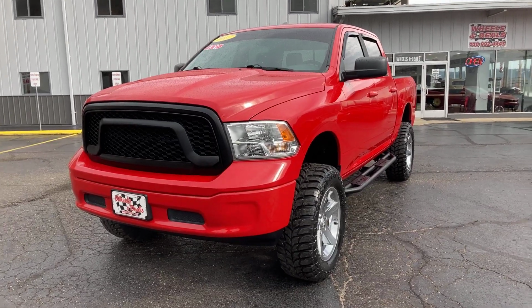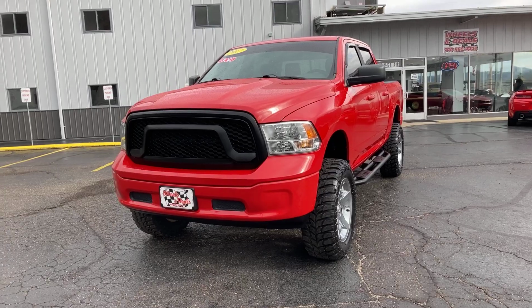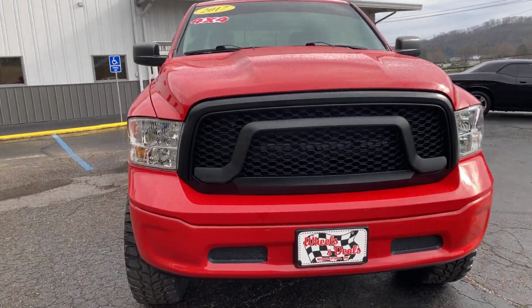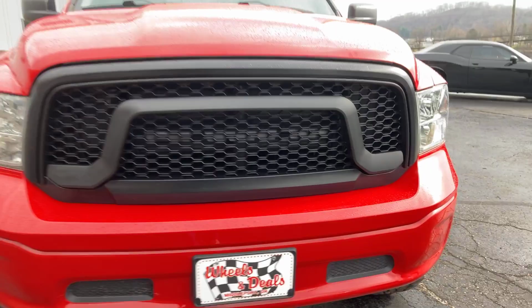Really nice truck getting ready to put on the lot today, so let me go ahead and share it with you. All right, here she is, Big Red. This is a 2017 Ram 1500 4x4. I'll do a quick walk around. We'll go on the inside, but look at this nice honeycomb grille. I mean, it's a beautiful ride.